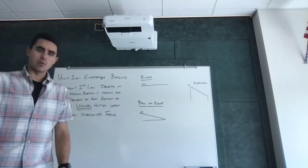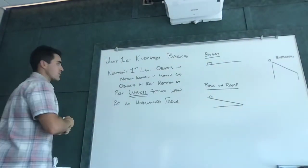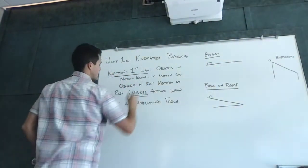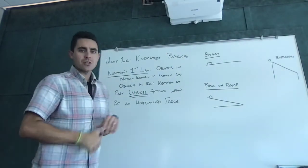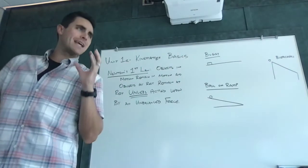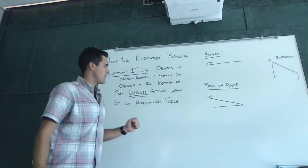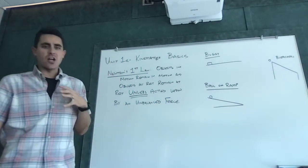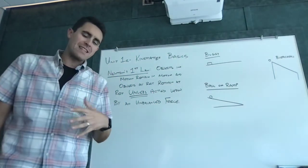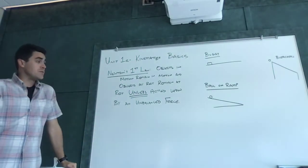So where did we start? We started over here. I'm going to slide this way. We started with this very basic idea that Newton's first law states objects in motion remain in motion and objects at rest will remain at rest. And we gave one giant caveat, and that caveat is unless they are acted upon by an outside and unbalanced net force. And this was the basis of everything and is the basis of everything we've done this unit.